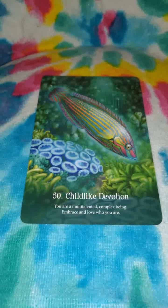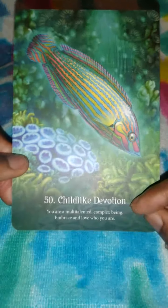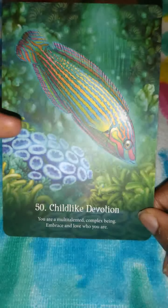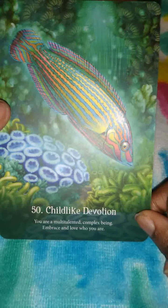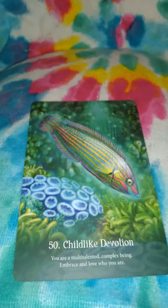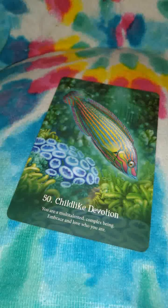And then the last card is childlike devotion. And I'm so happy that they did include some type of message relative to inner child work. So we have you are a multi-talented complex being. Embrace and love who you are. So that's like a couple of other cards where they talk about being who you are and loving who you are. But some of the messages may be sounding a little repetitive, not completely.